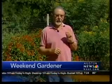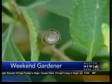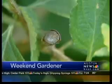With the lantana, that's been blooming quite a bit, one of the favorites of the butterflies, they need to be cut back. If they're through blooming, go ahead and cut them back. If they're not through blooming and they're going, leave them alone. They're a great food source right now.